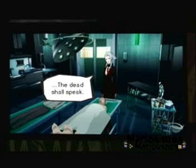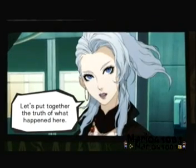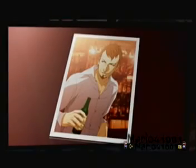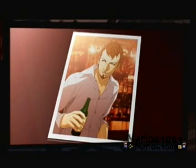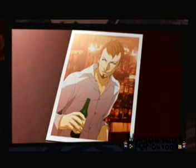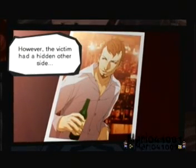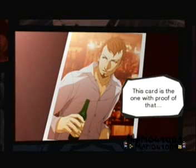The dead shall speak. Let's put together the truth of what happened here. The victim in this case is 30-year-old Dennis Taylor. As there's no motive for murder, it's a suspected suicide. However, the victim had a hidden other side. This card is the one with proof of that.